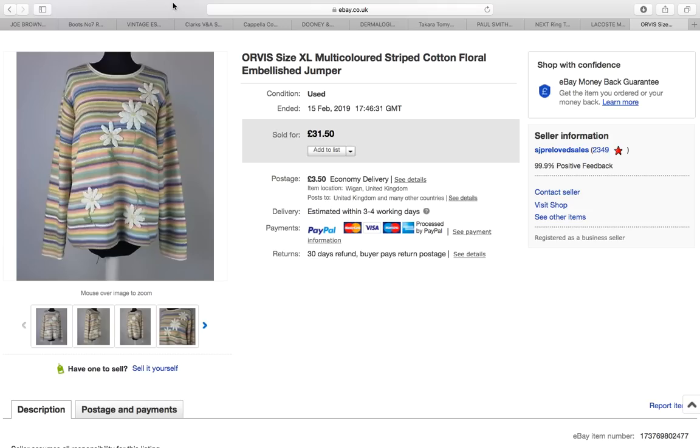There's about 12 items. These are more of the unusual items that I sell. I sell loads and loads of clothes, but you don't want to see the average dress or top. So I thought I'd pick out a few different bits to show you what I've actually sold this month, and if it's got a little bit of a story behind it or anything like that.